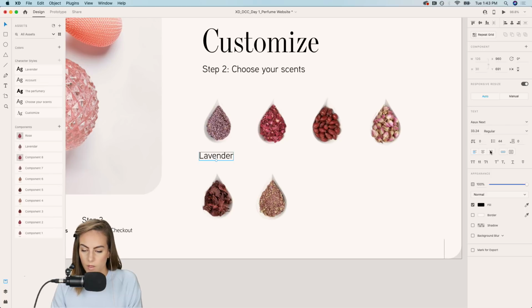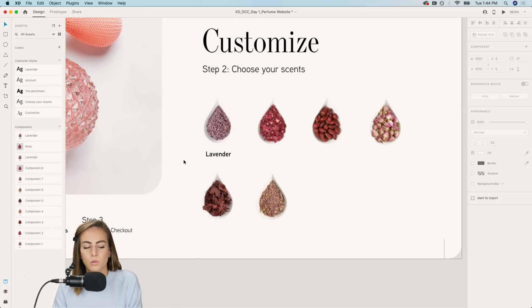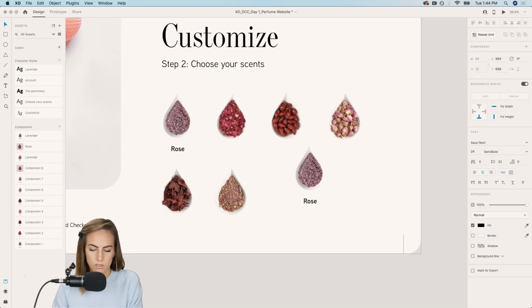Bring this underneath, and I'm gonna center align this and make it a bit smaller, and then let's group these together. And it's super easy. All we do is go over to the Components panel over here. I already have some created, but we just press the plus icon and we can name this lavender. And anytime we want to reuse that, we just copy it and paste it anywhere else. And then if we change the first instance, so let's rename this rose or something, you'll see any other instance will be updated as well.